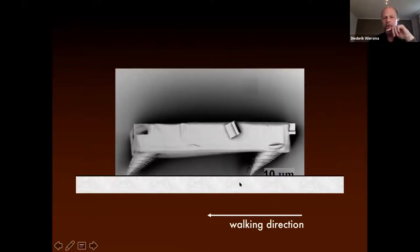The toothbrush robot would walk to this side, so to the right side, and this was walking in the opposite direction compared to the toothbrush robot. It was walking in the direction in which the toothbrush robot has actually more friction. And so for some reason here, things are upside down. For some reason here, the friction is less in that direction.